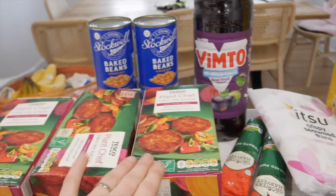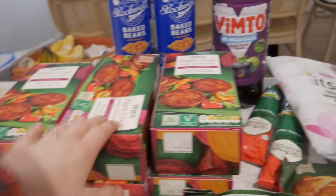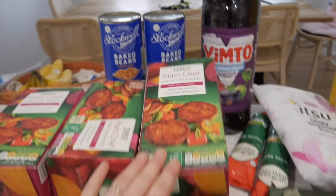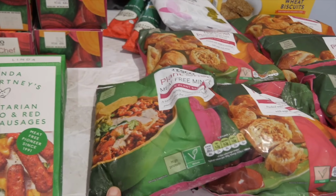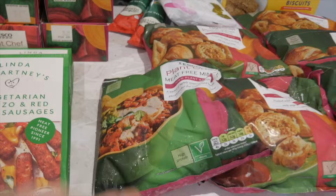Again, I've still got a big one of these, but this was on sale. So I've got another one, some baked beans, and then I found it's always handy to have some burgers in the freezer. So I've got 6 packs of veggie burgers. These are the best veggie burgers I found for the price. Also, I know I've got a lot of the corn mints, but these were cheaper per 100 grams, so I thought I'd try them, and if they're any good, I'd stock up on these ones instead.